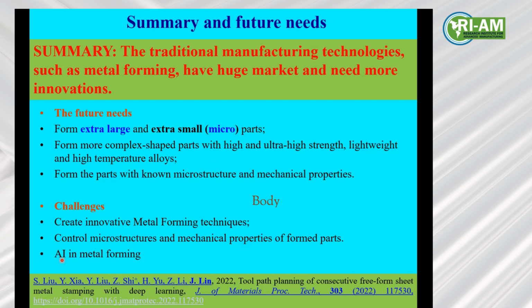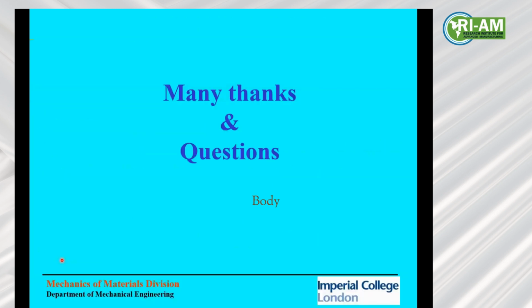And what I would like to say, for the current state, is the new requirement for traditional manufacturing technologies, because of huge applications. That's why the new technology we developed, we can commercialize using our spin-off companies, etc. This is what I would like, to motivate young people to work in the traditional subject areas.